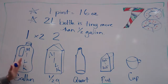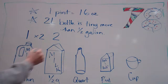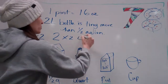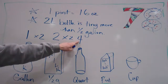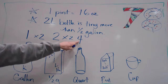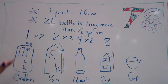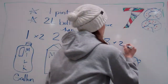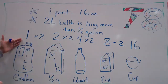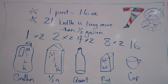So, if 1 gallon of milk, how many half gallons make up a gallon? 2. Okay? Times 2 equals 4. 1 gallon of milk equals how many quarts? 4. Pretty cool, huh? Times 2. 8. 1 gallon of milk equals how many pints? 8. Very good. 1 gallon of milk equals how many cups? Isn't that cool? Everything doubles the other, okay?